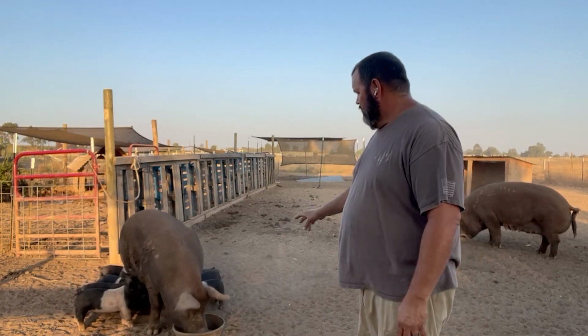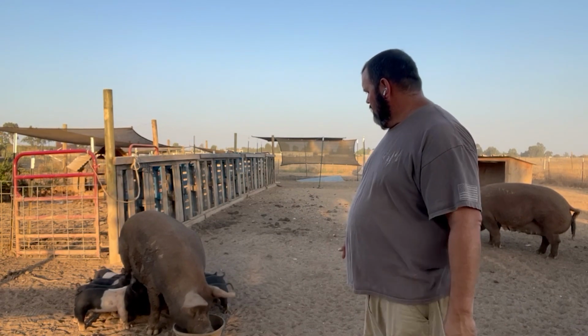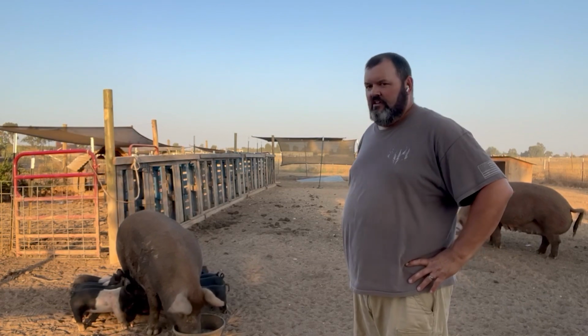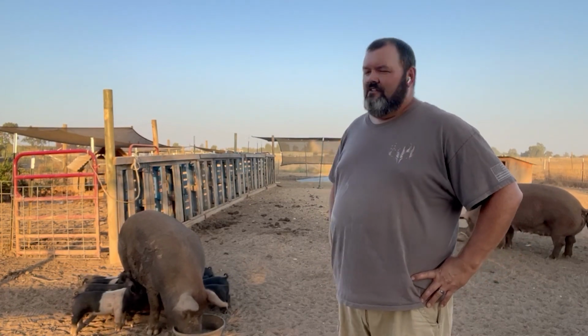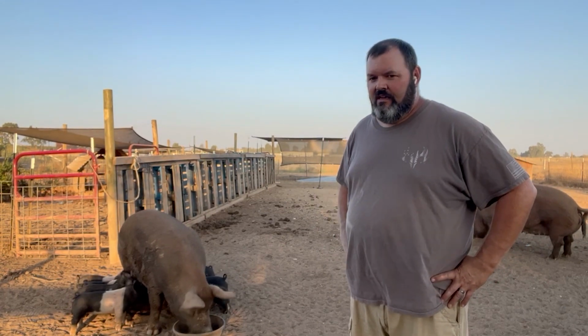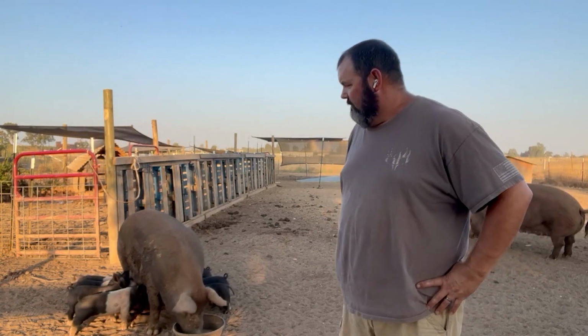So I think I've already shown you guys these before the fair. They were born, and they're getting big. We actually just had, two days ago, our 4-H group come out, and we showed them how to ear notch, and we also showed them how to castrate the boar hogs.